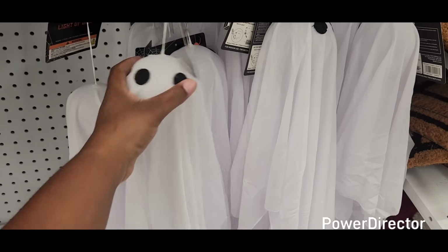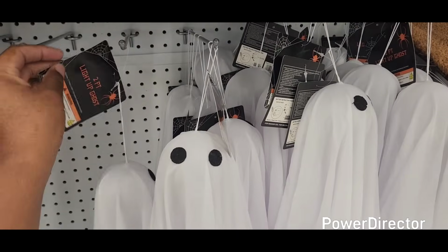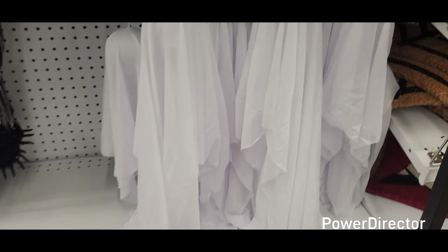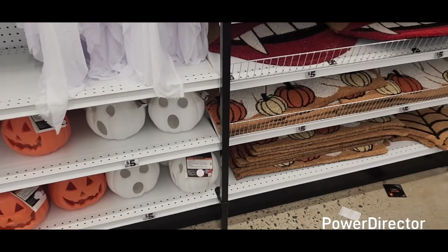You know, these are probably going to be like $1.50, maybe at the DT. These are what I usually decorate with to make my bigger ones. I have to show you all in a different video. But anywho, they had those.